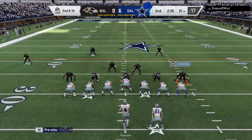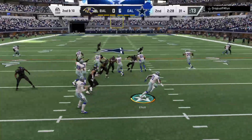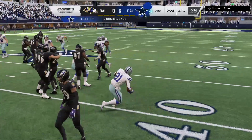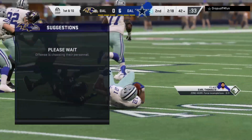So after the run for no gain, here's 2nd and 10. You must be dreaming. They stay on the ground, but this time it's Elliott. And they get him down, but not before he takes it across the 40-yard line. Give him 10 there, good enough for a Cowboy 1st down. Boy, he does it at a high level, doesn't he?